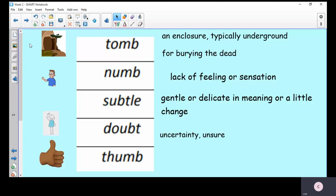So here we are. Number 1, tomb. Tomb. So although the B is silent, it doesn't mean that we say Tom, it's tomb. An enclosure, typically underground for burying the dead.